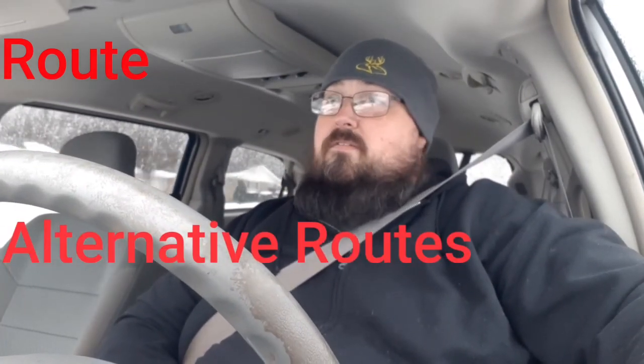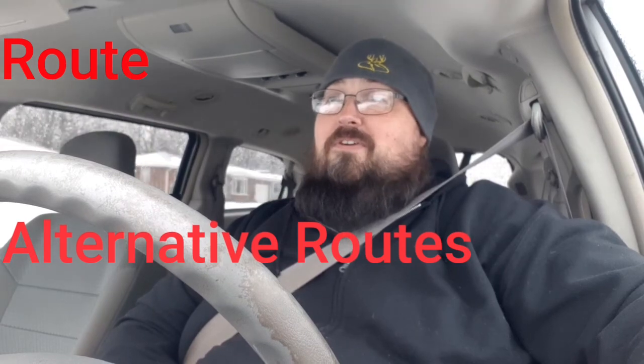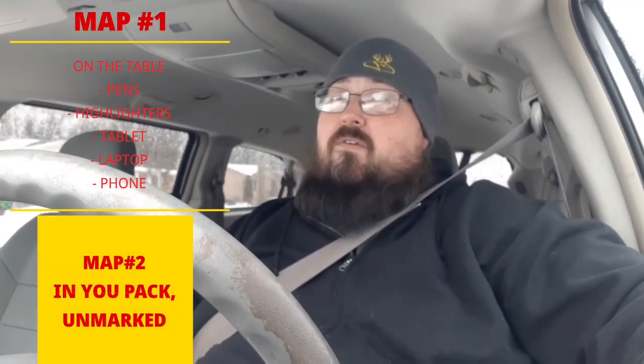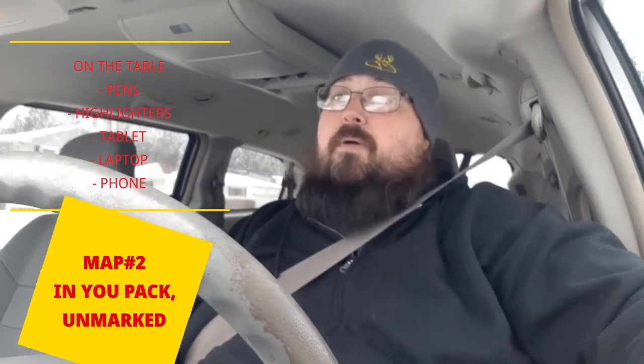as far as the bugging out and the getting home, you have to establish your route, and multiple other routes. You don't want to have just one, because you never know what's going to happen. You're going to have multiple routes to get to where you're wanting to go. And this is where you're going to take map number 1. You're going to put it down on the table along with all your pencils and crayons and everything else I told you that you needed. And you're going to take map number 2. You're not going to mark that, and you're going to put that in your pack.